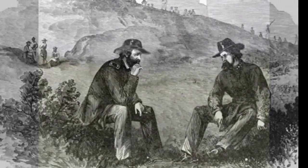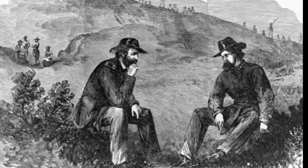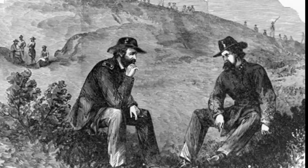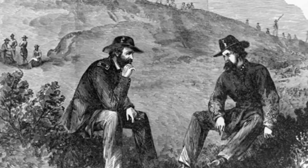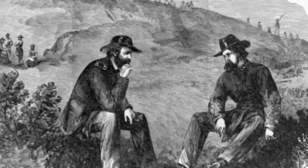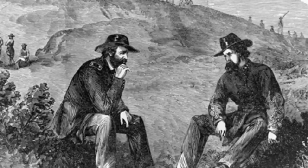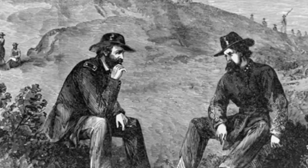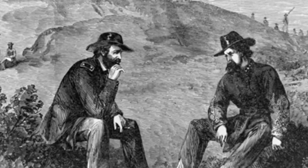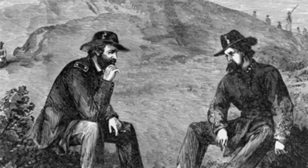After 46 days, with no supplies reaching the city, ammunition running low, and no hope of being rescued, Pemberton and Grant met to discuss surrender terms. Grant agreed to allow the Southern forces to go home, not wanting to transport them all the way to Virginia, and he felt that they wouldn't fight against the Union anymore, and most of them never did. So on July the 4th, 1863, the siege of Vicksburg was over.